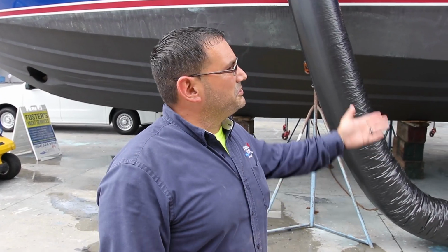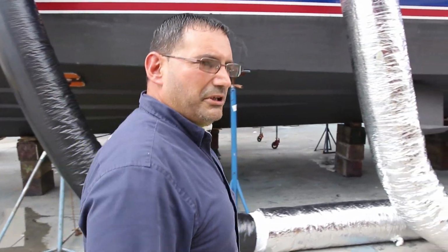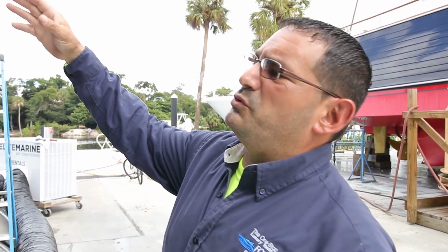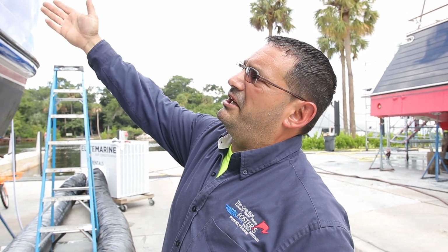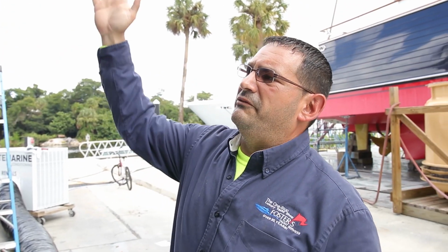Hey folks, this is another project we just got. Let me walk you around and show you some of the jobs we're going to be completing. He's got issues with water penetrating the vessel, so we've got to remove the rub rail, investigate why water is getting into the boat, and fix it. Then we'll reinstall the rub rail.